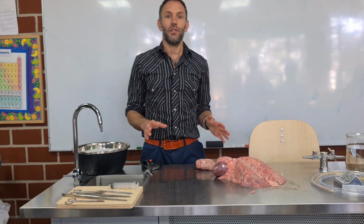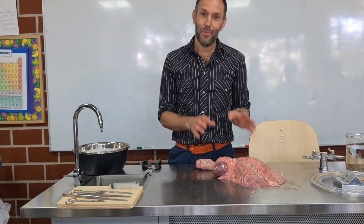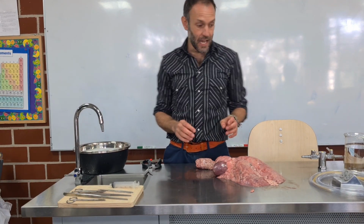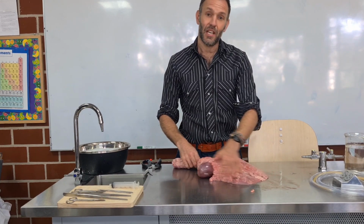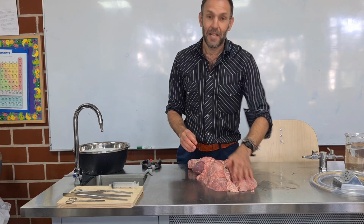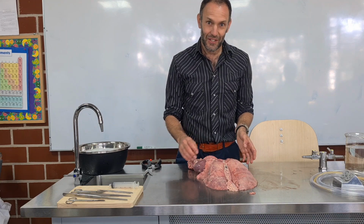Hi guys, so today I'm going to do a lung dissection for you, and I have ordered from my butcher in a Mexican market some lungs of a pig. Okay, lungs of a pig, they're going to be roughly the same size as a human, which is why we use them, and obviously we eat pigs in the market so we can get hold of their other bits too.